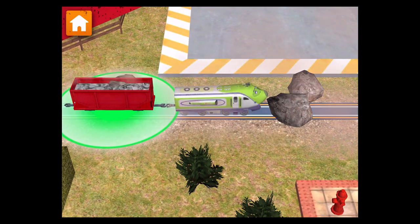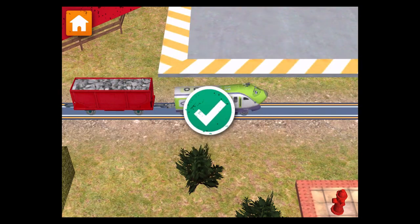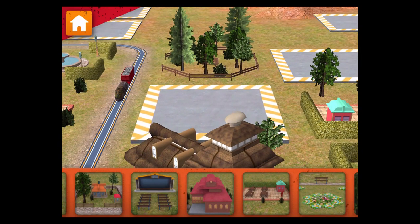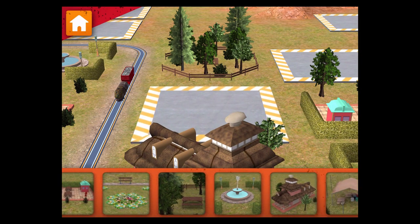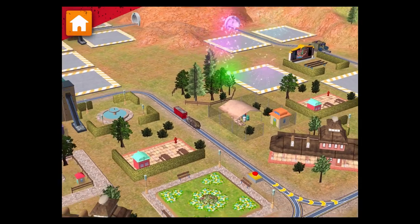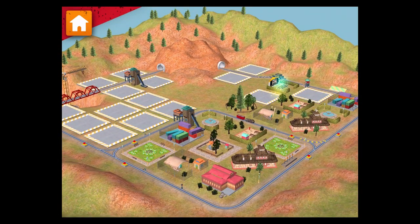Oops! That's not... You did it! Now let's choose something to build. Way to build! Traintastic! We are really building something special.